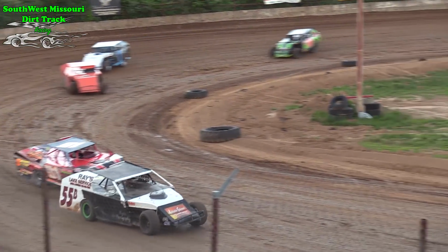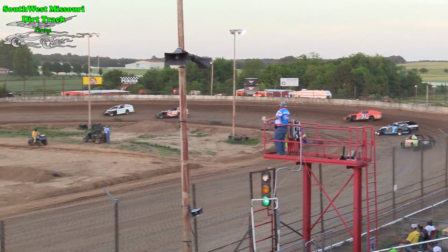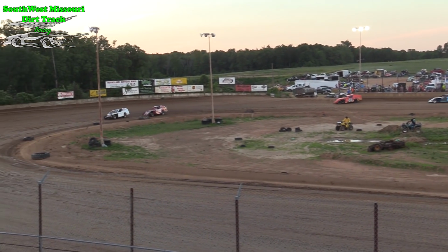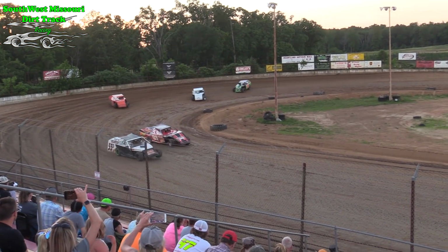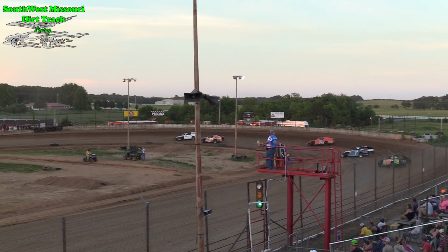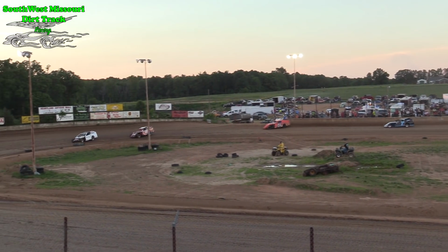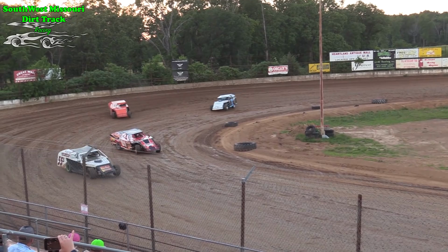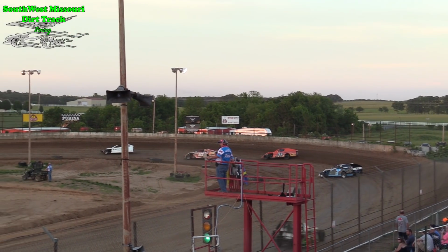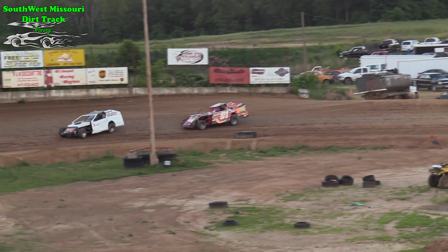Pierce a little bit high. Here comes Billy Pierce, your leader. Eddie Swoop running second. Swoop right on the bumper, looking for a place to go down low. Billy Pierce drifting up a little high, opening up the door, but Eddie Swoop just can't do it in the 91. Brian Webster running third. Rich Reynolds fourth in the 7R. Billy Pierce up high, but the 91 can't do it. They're bumper to bumper going into turn 4.